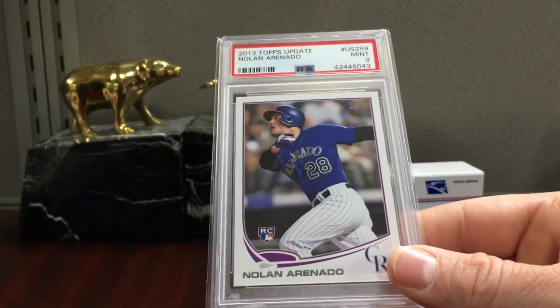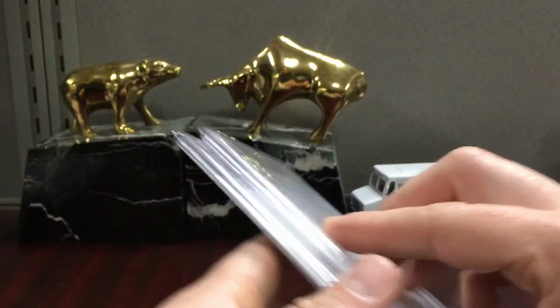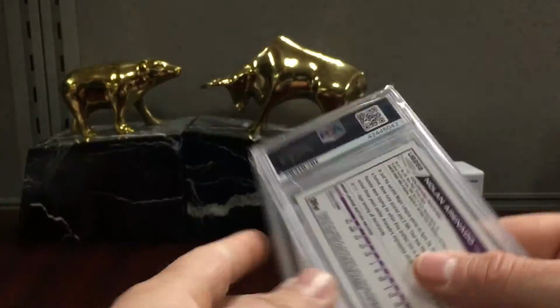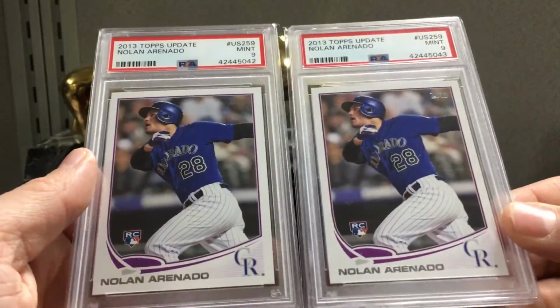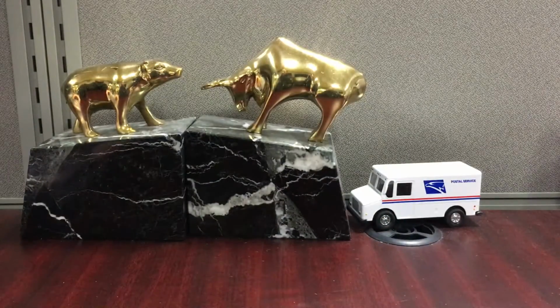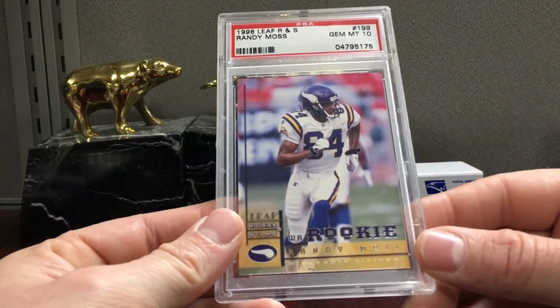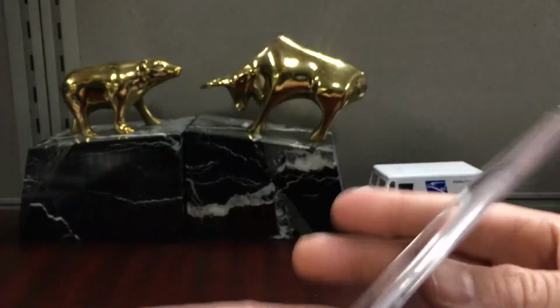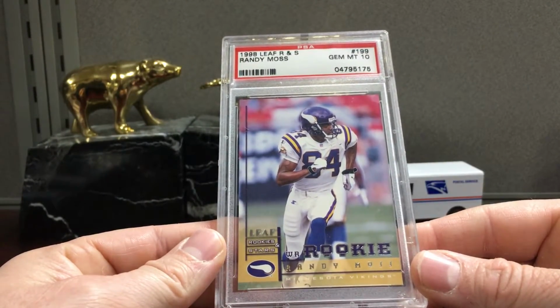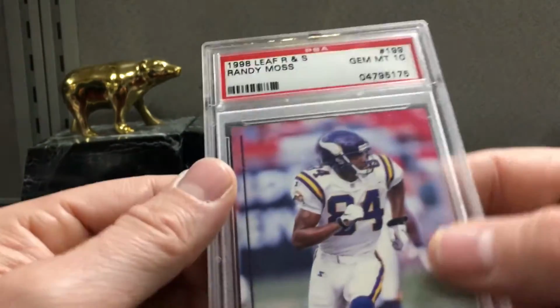So here's the Topps update. There's a couple of these. They're both Lighthouse 9s. So solid cards. Not perfect, but damn near close. Update Arenados. And then, love the rookies and stars, Randy, for around 25. This is an old slab. This set is definitely not the toughest from 98, but it's still an iconic must. His eyes are like shut in that picture. Look at that. That picture's funny.